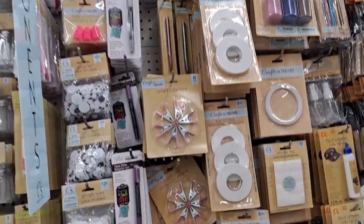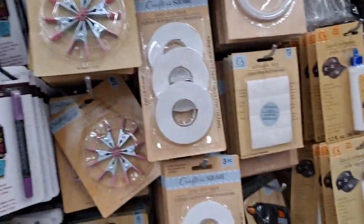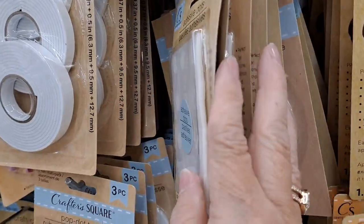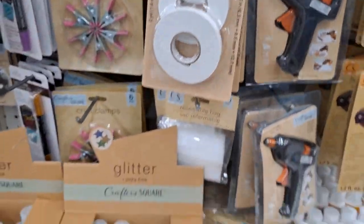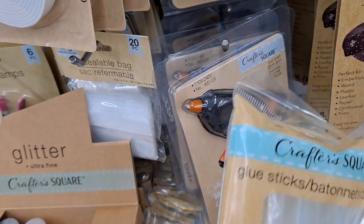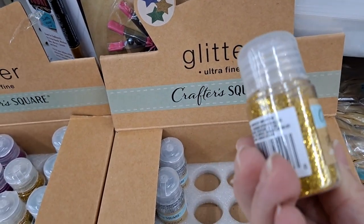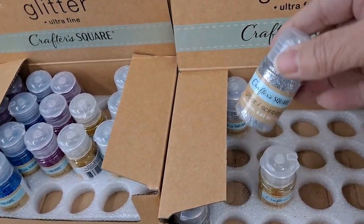Pop dot tape. Double-sided tape is excellent. Spray bottles. Blue guns. I have one of these, and actually, I'm surprised they work super, super good. And these are the blue sticks that go with them. Glitter in the bottles. So they have gold and silver.